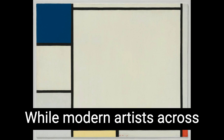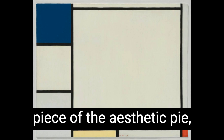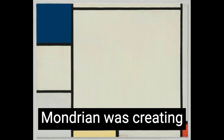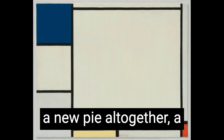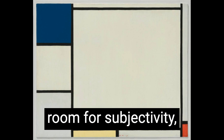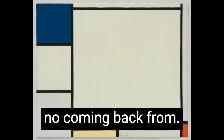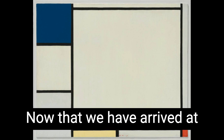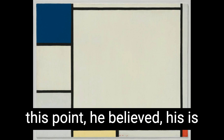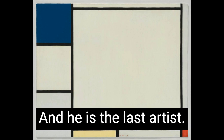While modern artists across Europe were addressing one or another particular piece of the aesthetic pie, Mondrian was creating a new pie altogether, a utopian pie that had no room for subjectivity, or human nature, or mess, and that there's no coming back from. Now that we've arrived at this point, he believed, his is the last art that needs to be, and he is the last artist.